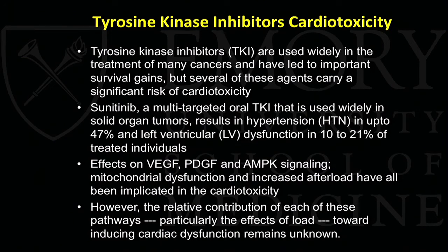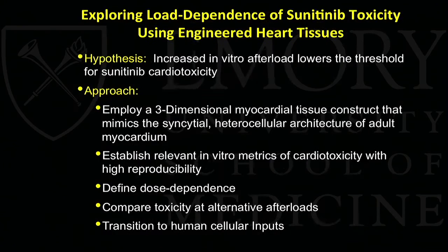But in addition, there's a lot that's not known about the mechanisms and the relative contributions of these different signaling pathways, especially AMP kinase signaling, to the sunitinib-induced cardiotoxicity, and particularly the effect of loading conditions and the hypertension really was unknown. And so we've begun studying this. So our hypothesis was that increased in vitro afterload actually lowers the threshold for sunitinib cardiotoxicity.